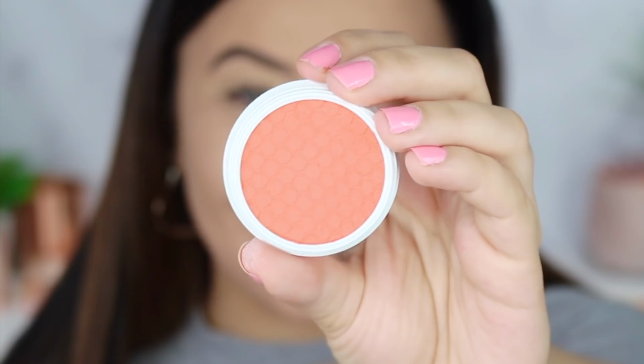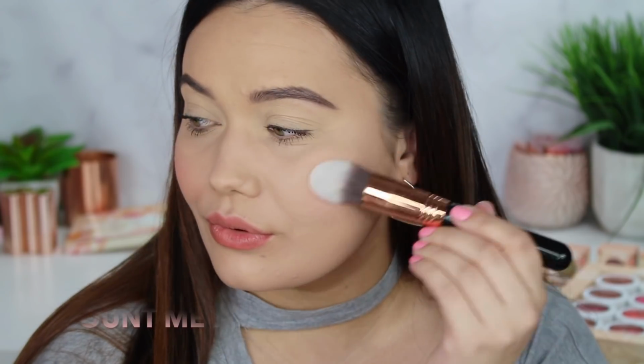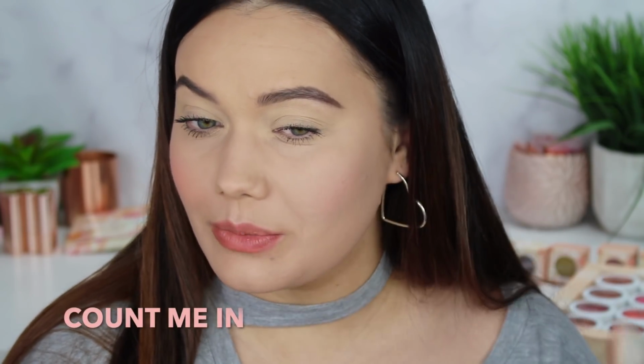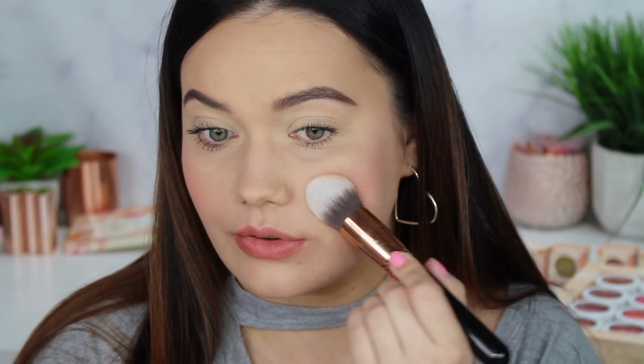The next shade is called Get Laid. This is super orangey bright. Oh, that's a beautiful color. Oh my gosh. Gorgeous, no shimmer, no shine, just fresh peachy coral color. I love this one. It's very bright. The next shade is called Count Me In. Oh, very pretty. This one's a really light, natural flush, almost like a light rose. I'm doing another layer just so you guys can really get a sense of the tone, but it really is just a very light, natural, flushy rose color.